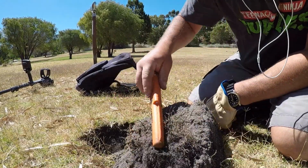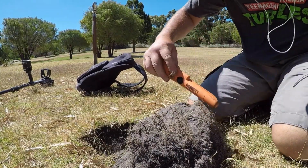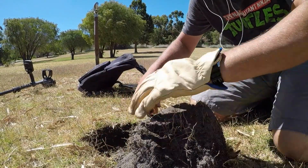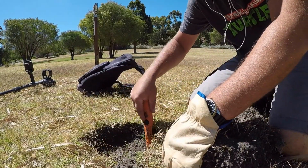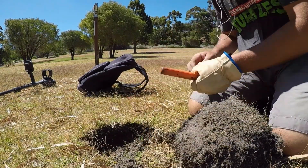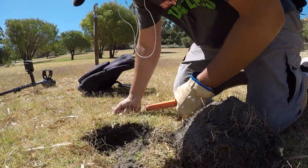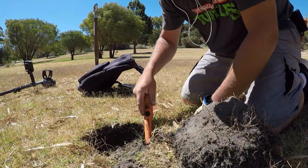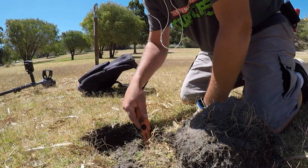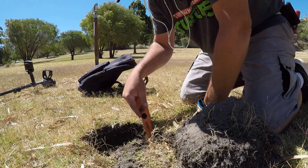Let's see if there's any more in here. What? No, that's it. Oh, something else in the hole. I've done that once or twice over here, especially when the weather was a bit cooler and the ground was a bit more moist. I've dug a hole, pulled out a coin, and come back the following week and gone over the same hole, and then there's been another one in there. It just all depends what angle you approach it, I suppose, as well.